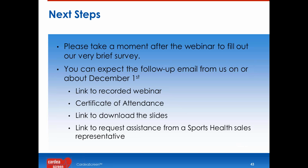CardeaScreen will provide an automatic interpretation based on the Seattle Criteria, and then the doctor can review that either on paper if you choose to print it out, or you can transfer the data electronically, and the doctor can overread the records at their desk with the electronic data. So it can be done either way. It's very similar to other kinds of diagnostic tests where there is some form of output that the doctor has access to and can review.